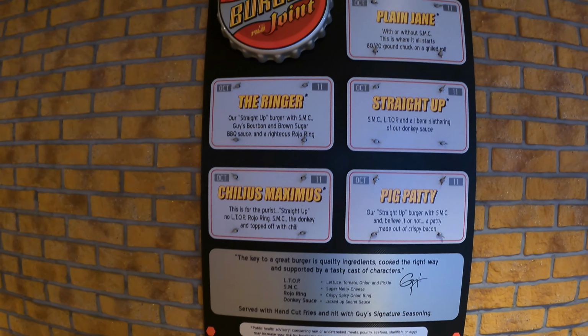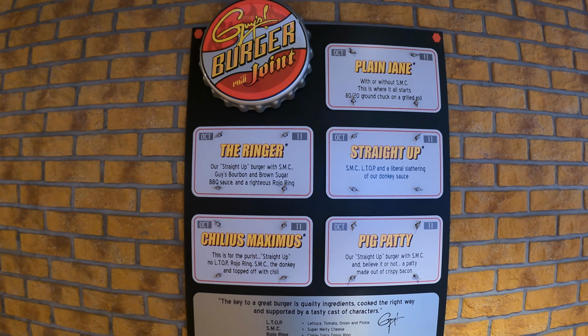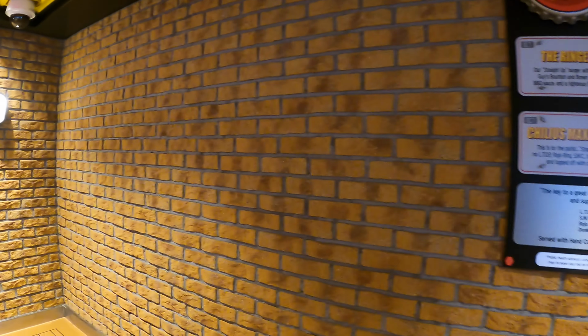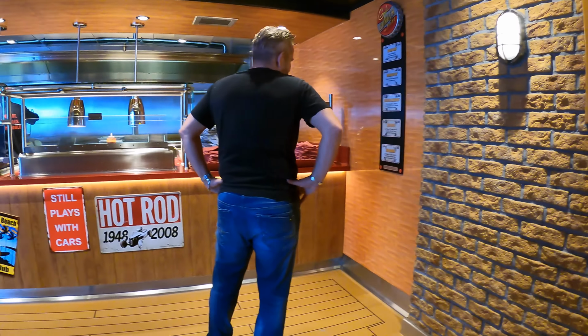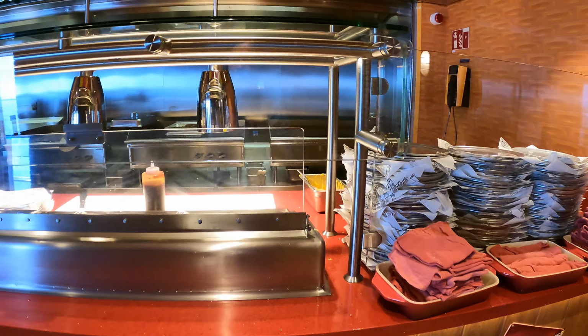Okay, next up is Guy's Burgers. They have several different burgers to choose from. My favorite is the Ringer, and then they also have seasoned fries here, so this is a great spot.